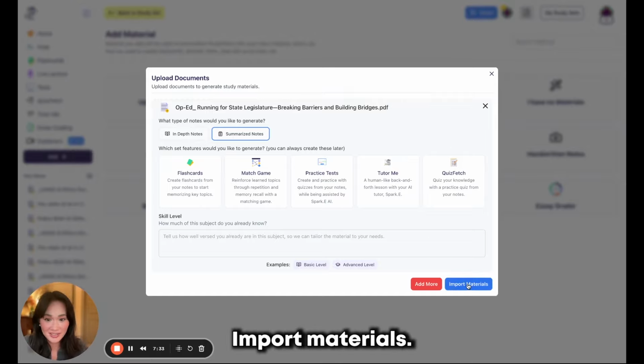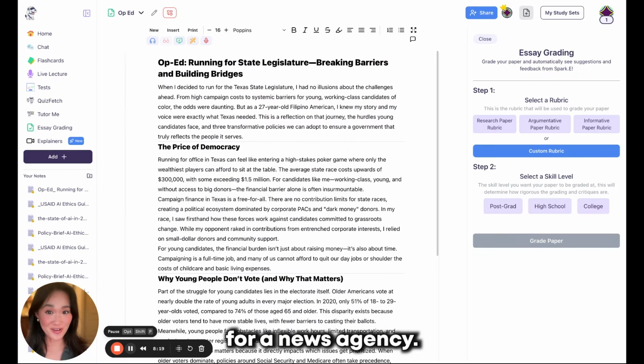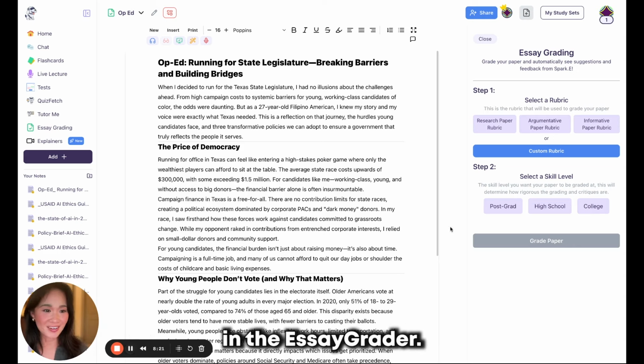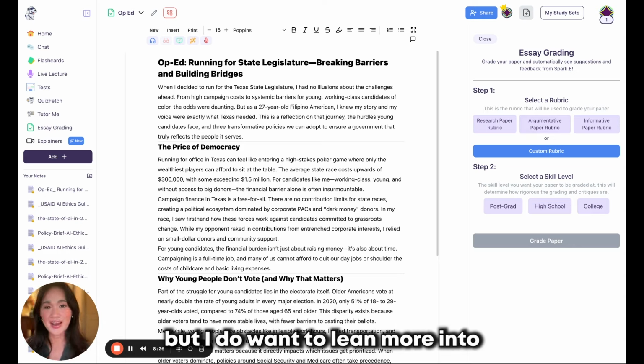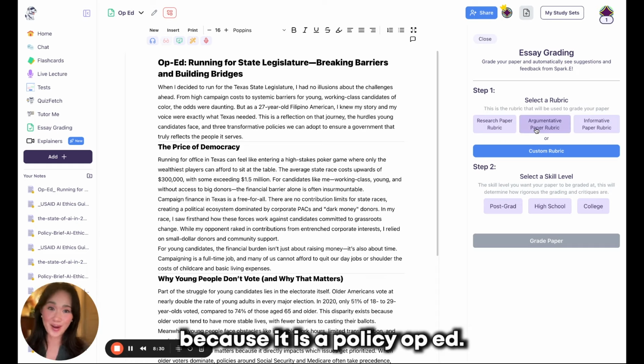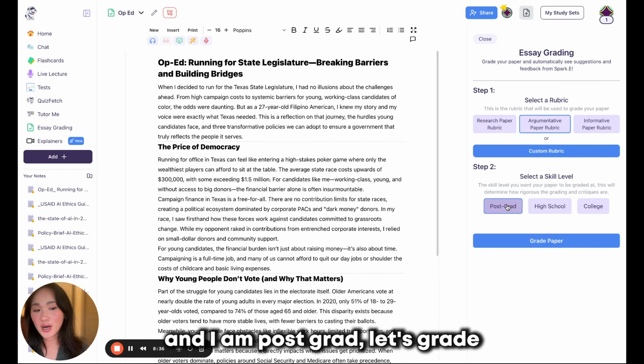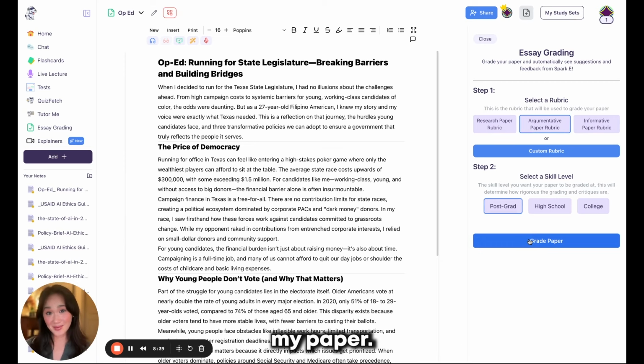Import materials. Let's go. Here is my real op-ed that I had to write for a news agency, and I put it here in the essay grader. I don't really have a rubric per se, but I do want to lean more into reviewing for argument and the strength of my argument because it is a policy op-ed. Let's click the specific argumentative paper rubric. And I am post-grad. Let's grade my paper.